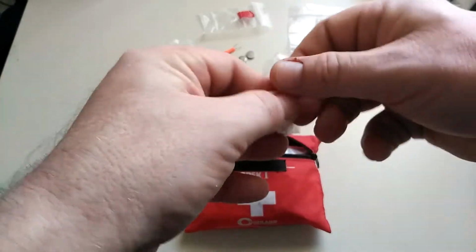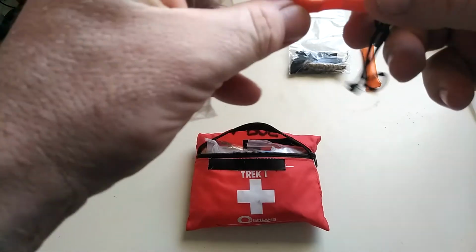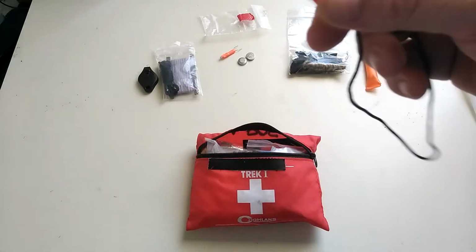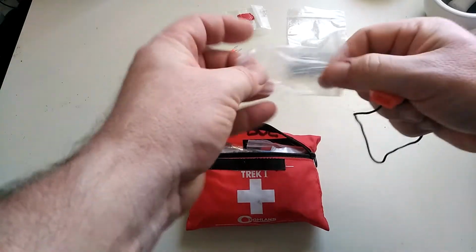A whistle, Ultimate Survival Technologies. It's pretty cheap, but it'll make noise, and you won't have to stand there yelling. And your whistle's going to travel louder than your voice. So I'm going to blow this in the background. So you've got that option for signaling.